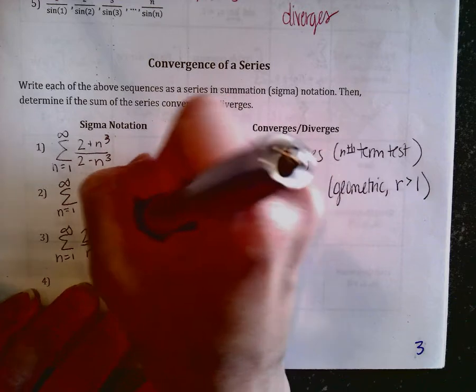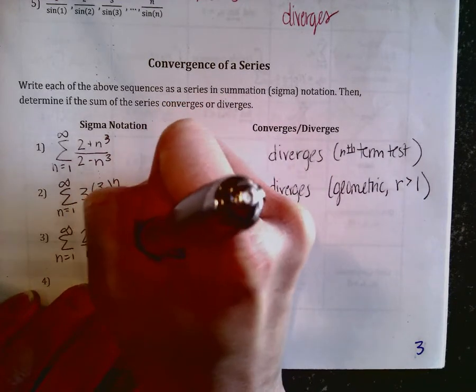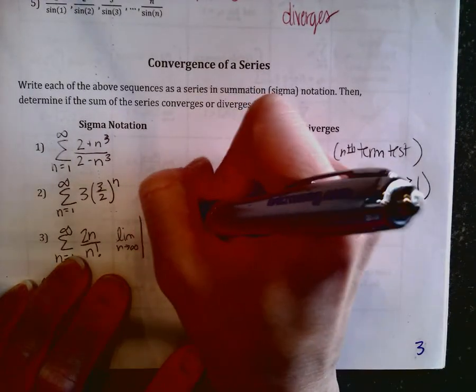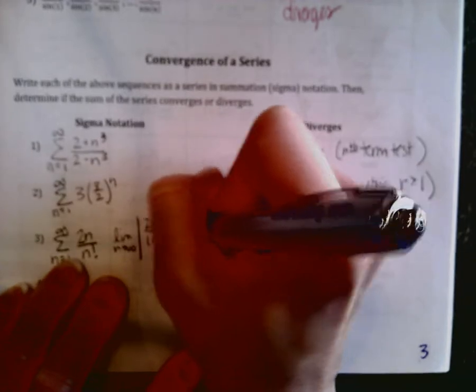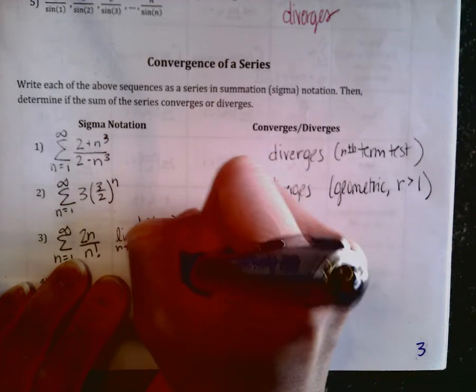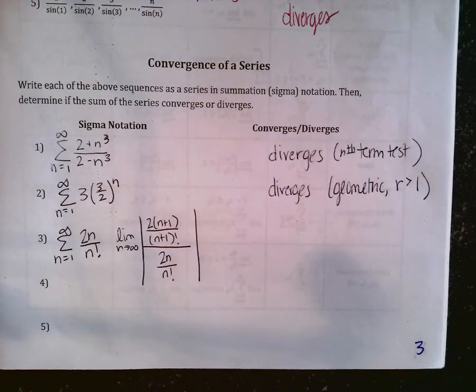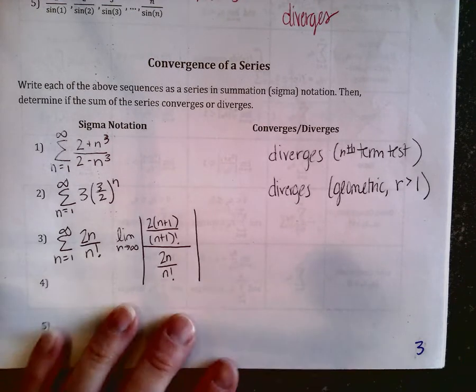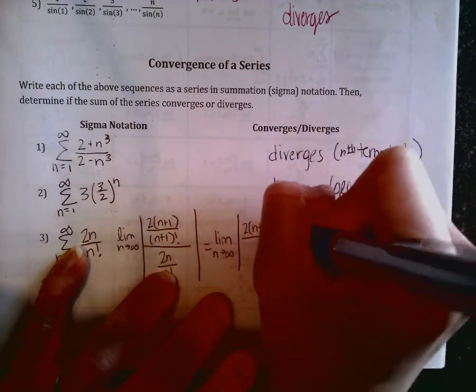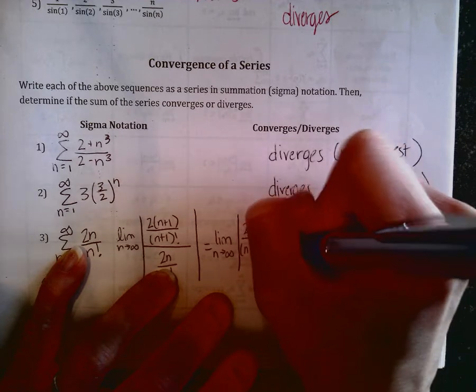Okay, so I'm going to do the limit as n goes to infinity of the absolute value of a sub n plus 1, so that'd be 2 to the n plus 1 over n plus 1 factorial, divided by a sub n, so 2 to the n over n factorial. And in absolute value, this limit has to equal something less than 1 in order for it to converge. So let's try to evaluate. I'm going to rewrite the n plus 1 factorial as n plus 1 times n factorial.